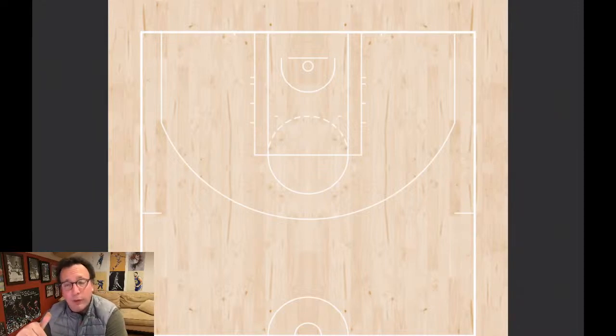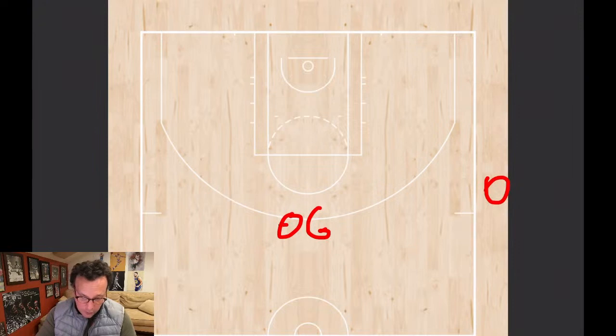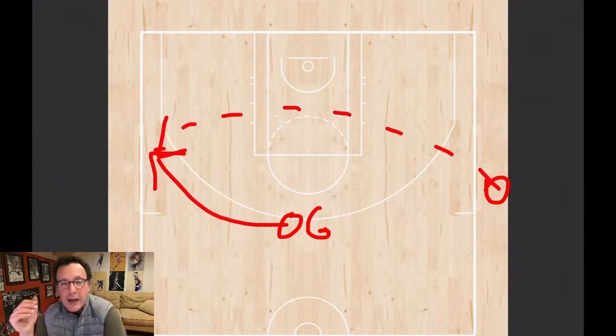We talked about it in one of these, maybe the first episode. The OG shot. Remind me, but I feel like OG was like here, the ball was coming inbound here, and he just kind of came this way. They threw it all the way across the court, he caught it and shot it.